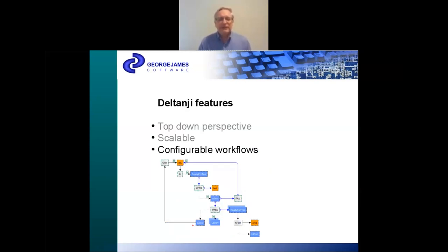Configurable workflows, we talked about the fact that all organizations have workflows that need to be followed, and Deltanji helps with this by providing enforcement of workflows that ensure that developers can only do what they're supposed to do, and that each user of the system has accessible to them only the roles that they're supposed to have, and so on. So you avoid the problems of checking out code from the wrong place or working on the wrong version of something on the wrong server. It's all configured and enforced, and policies are put in place to deal with that.